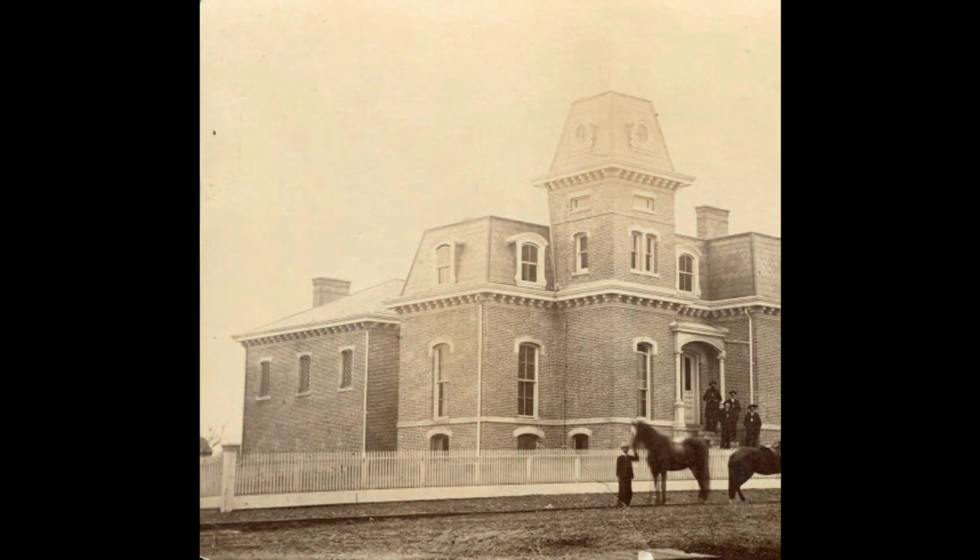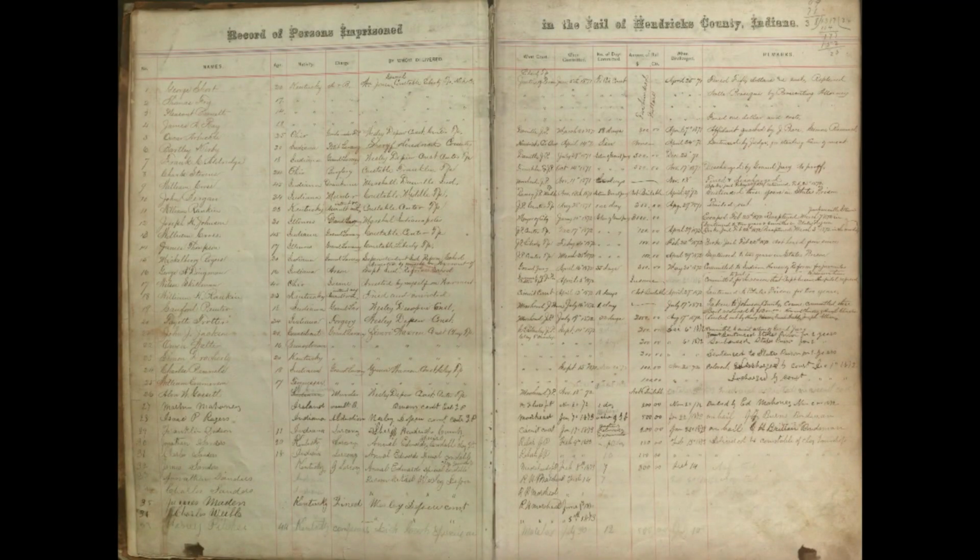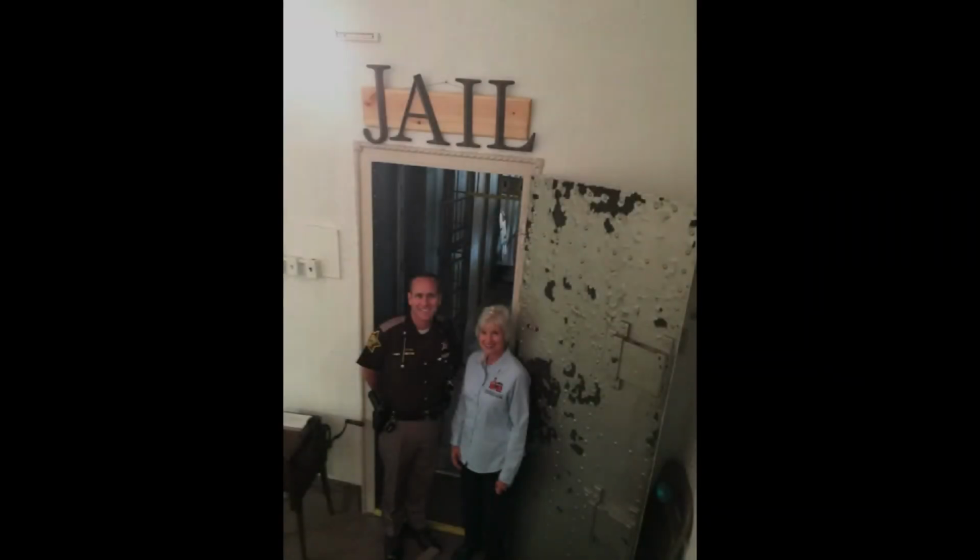Our artifact was the Hendricks County jails. Throughout the 1800s, Hendricks County built 3 different jails. The first jail was built in 1830 and was located on North Washington Street. It was a 2-story log structure with an exterior stairway leading to the second floor. This jail was torn down in 1838, the same year that the second one was built. The second jail was a structure with a 3-wall thick design and was the most sturdy of all the jails before it.